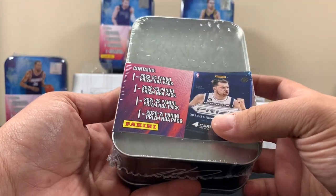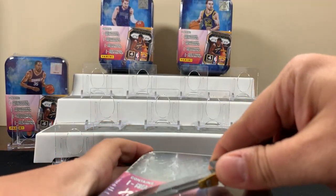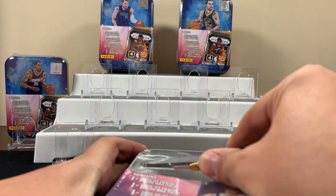What is James' rookie card? I have no idea, son. I forget, dude, he's old. He's been in the league a long time. Stephen Curry's been in the league a long time, bro.